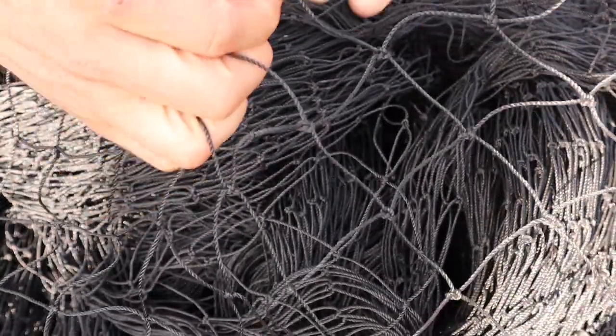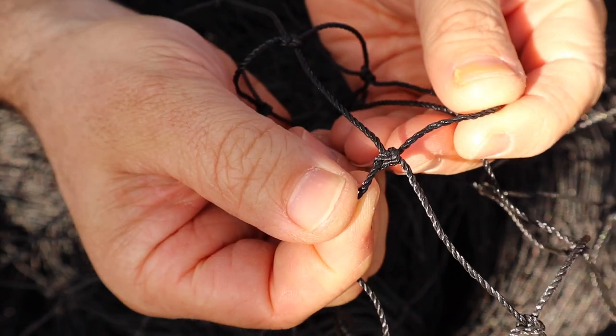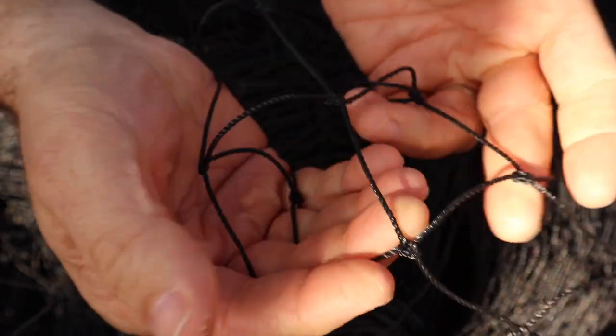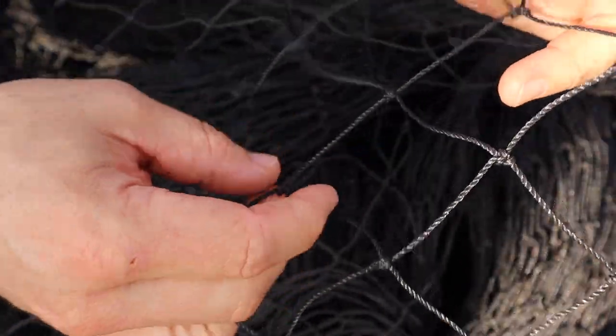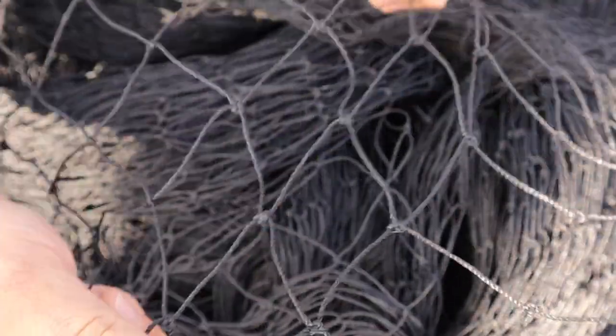But these are knotted. This is the 2-inch stuff. If I can get it in the frame, there we go. And these are knotted right here, put together with knots. The rope is nice, heavy rope. Y'all can see it in comparison with my fingers there. But this looks like really nice stuff. So I've got some pretty high hopes for this stuff.